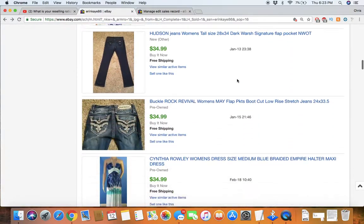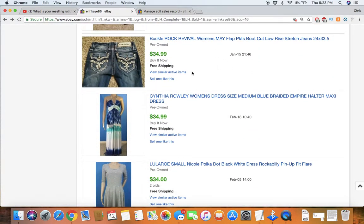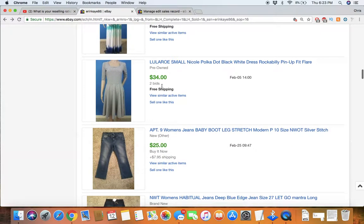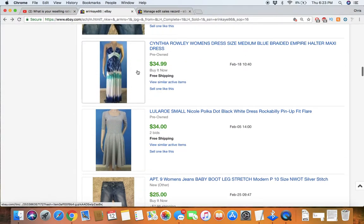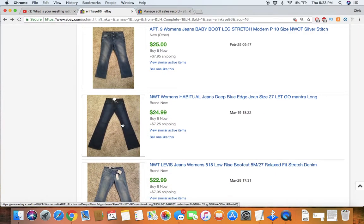So I just want to give as many descriptors in the title as I can to give people all the information. These Rock Revivals, probably could have gotten a little bit more money for them, but that's okay. Just get them out the door. You're just getting started. I like your background. It's very neutral. I would go with gray or white so that it can show up better on Google image search. That's going to help you get more ranking when eBay sends it to Google, but otherwise not too bad.